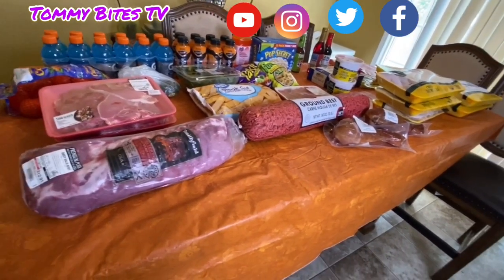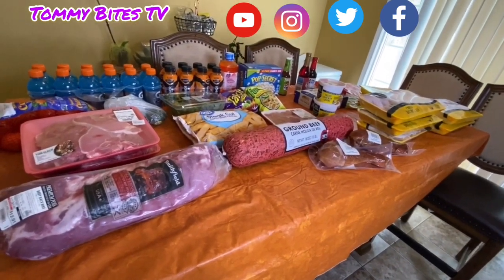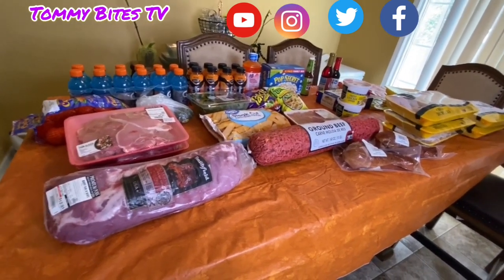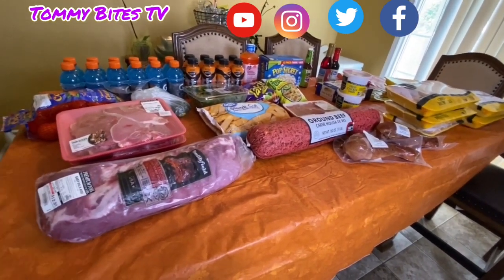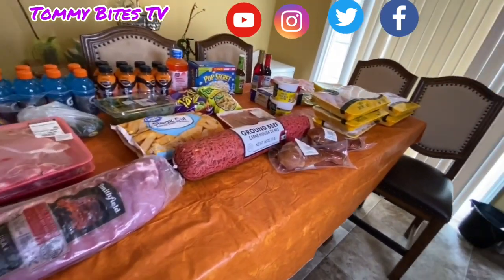I don't eat a lot of meats. I'm trying to cut back on my fries. I ate fried last night because I knew that come Wednesday, I would be eating a lot better to try to get some more weight off. I've lost some pounds and I want to lose some more.